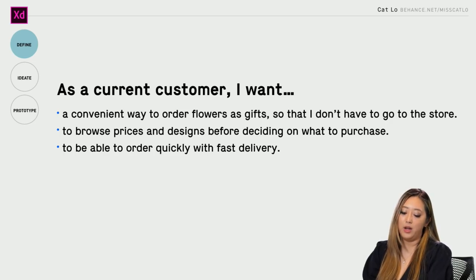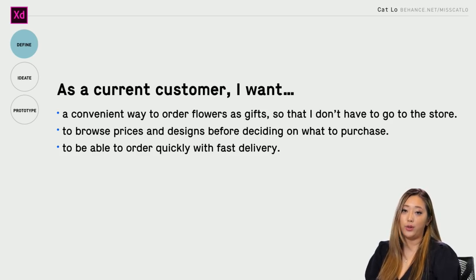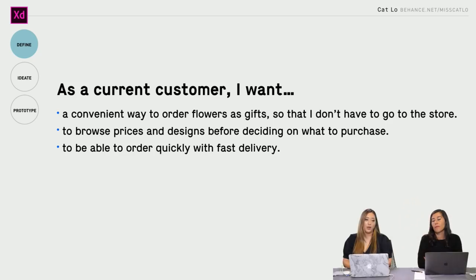And we set up a limited set of key screens, what we call the minimum viable product, which is the smallest and simplest form of the product possible to keep it simple. To recap, these were our three top points. As a current customer, I want a convenient way to order flowers so I don't have to go to the store. I want to browse prices before deciding what to purchase, and also to order it in a fast way and have it delivered quickly.